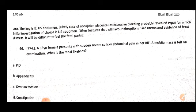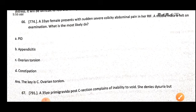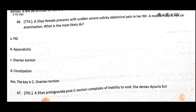Now, a 33-year-old female presents with sudden severe colicky abdominal pain in the right iliac fossa. A mobile mass is felt on examination. What is the most likely diagnosis? So this is a case of ovarian torsion, because there is no history of pregnancy also. That's why ovarian torsion.